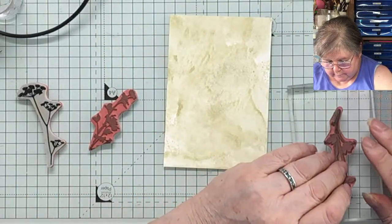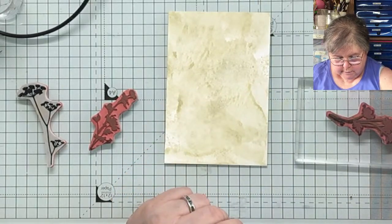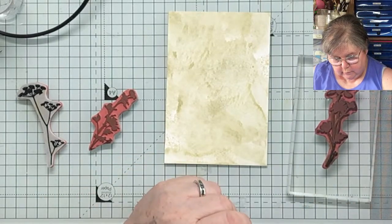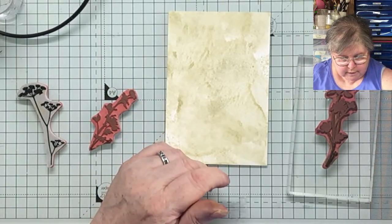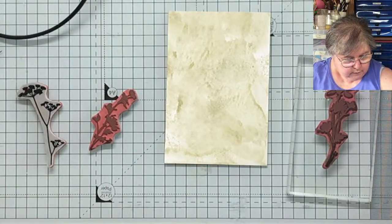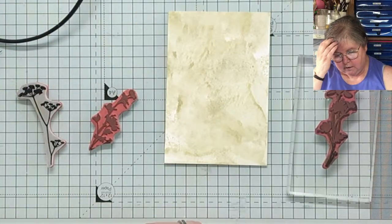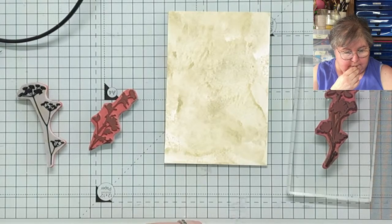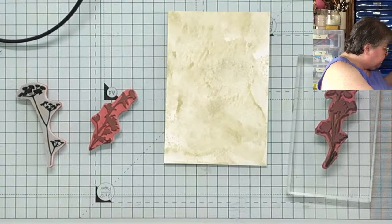Oh, I could use the crushed olive to stamp. That might look quite nice. Or I could use the old paper. See if it stands out. I don't know. What am I talking about? Who knows? Talking rubbish. Talking happy talk. Or I could just use the grey. Or I could use peeled paint. Have I got peeled paint? Did I mention peeled paint? No.